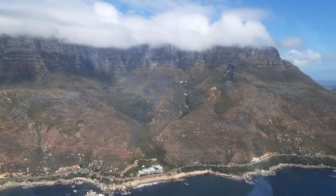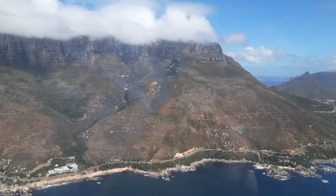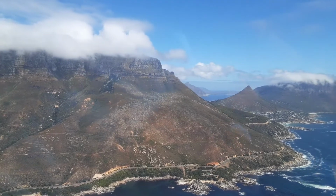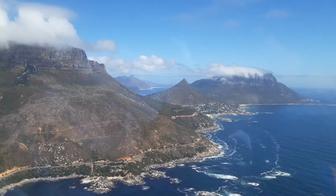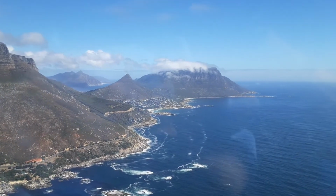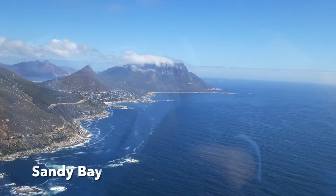In the distance, in a few seconds, you are going to see Sandy Bay Beach. And if you go back to my story published on February 1st, you will learn that Sandy Bay is the last undeveloped, pristine beach in the entire metropolitan Cape Peninsula area. I played a significant part in keeping it that way. May it forever remain so.